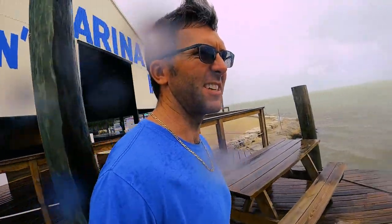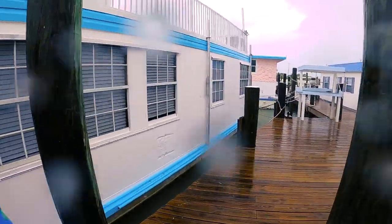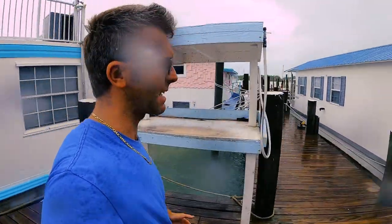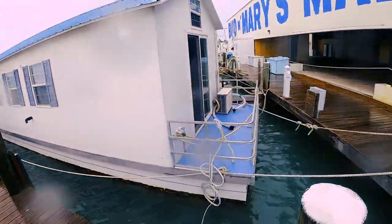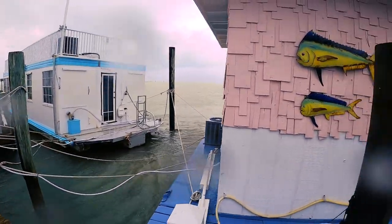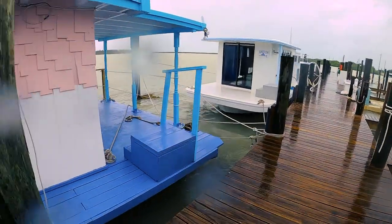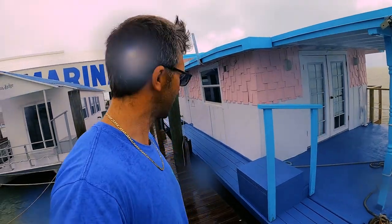Ropes and lines on the houseboats here. Oftentimes we pull these things out and tie them up in the mangroves, but we made the call not to. It didn't look like it was going to be quite so bad that it was going to be necessary. Aqua Lodge is in a safer spot being on the inside of the basin here, but these outside houseboats might have a little rougher time of it. Hopefully the Lucky Lady is going to make it through okay.